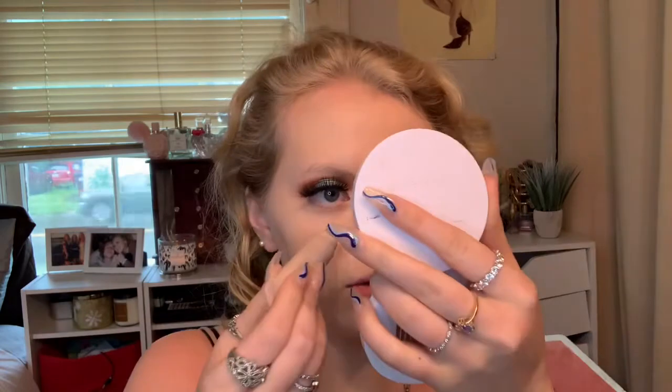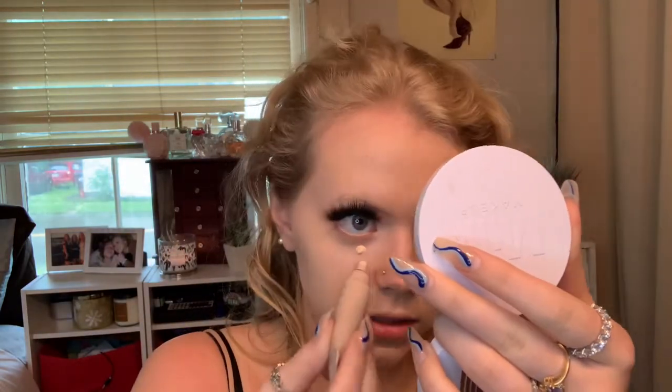Interesting. But this is the Fenty Bright Fix Eye Brightener, and I got the shade Golden Ivory 02. I thought the first shade would be too light for me since it's summertime, so I got the second shade. But the packaging is cute. Whoa, that came out really fast.